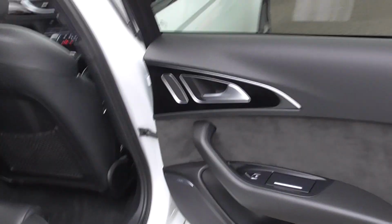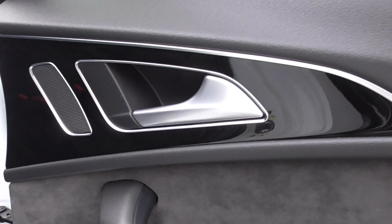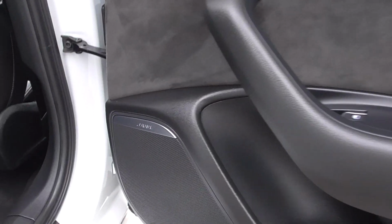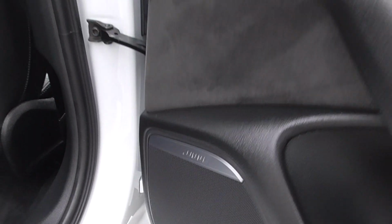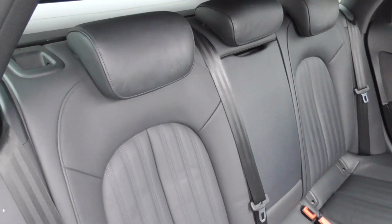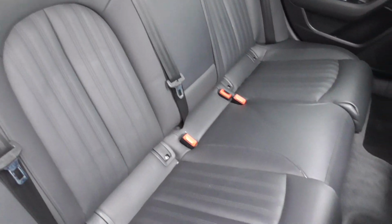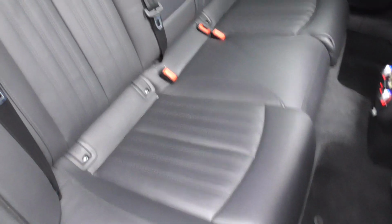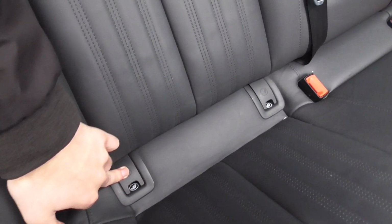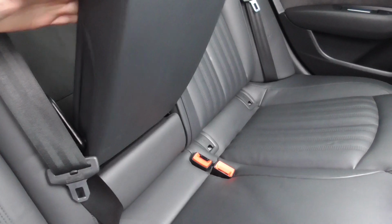So just coming through to the back, again, fit and finish is fantastic, so straight away you see it on the door cards. Lovely gloss black detailing. You've got BOSE on the bright silver bits there, and the leather seats are in superb order. They look like they've barely been sat in. You've got Isofix in the bottom for your child seats, obviously seating for three. You've got three seat belts down there.